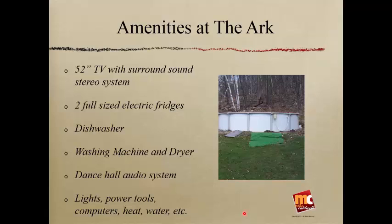So we've got a lot of power tools here. I've got a table saw. I've got circular saws. I've got a miter saw. I've got a thickness planer. I've got a lot of tools that require power, I've got a compression gun. And then there's, of course, the lights. We need to heat this place, and we need water.